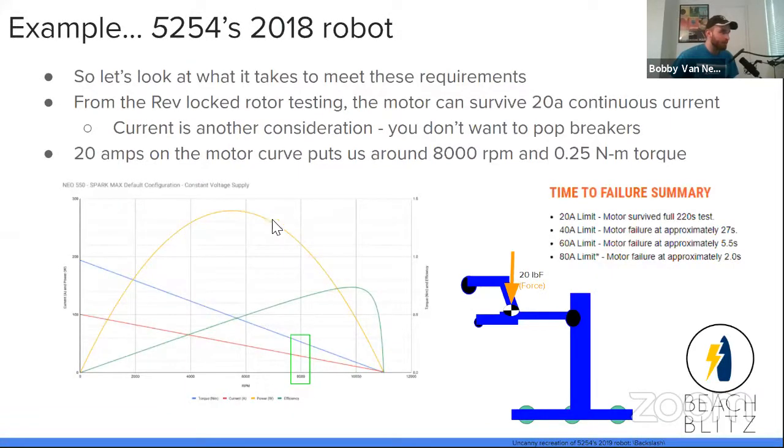And remember, we've got this motor curve. So what's it take to get to that performance guideline or performance metric? From the locked rotor testing from Robotics, let's say we're going to use a Neo 550. It can survive 20 amps continuously for 220 seconds. So that's more than a match. That's about a match length. So we're comfortable with that.